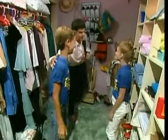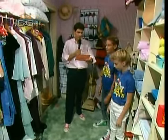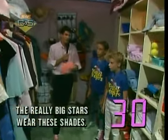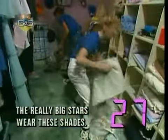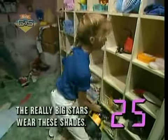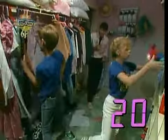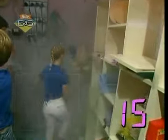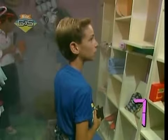Woo! Hang on 1 second there. Here's your clue. It's for another $100. The really big stars wear these shades. The really big stars wear these shades. Find it. Uh-oh, we're getting smoked out of the closet. Look in the hangers, look under, whoa! The really big stars wear these shades.